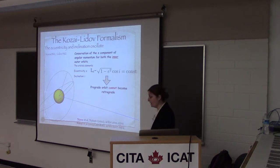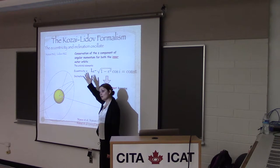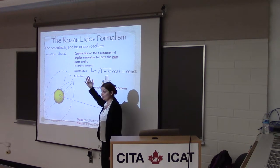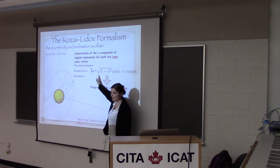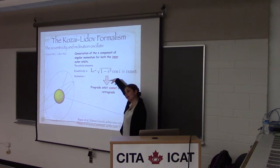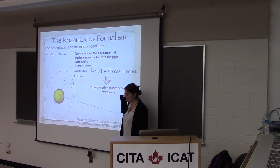He also found a conservation law. This is how I can write the z component, remember, projected on the total angular momentum, the z component of the angular momentum of the inner orbit. It's simply the square root of 1 minus e squared, times cosine i. You can see here the exchange that I talked about. If it's less inclined, it's more eccentric. If it's more inclined, it's less eccentric. And he found that this is constant.